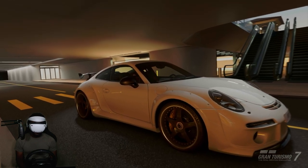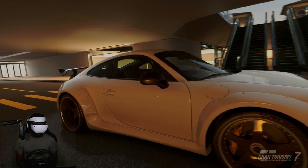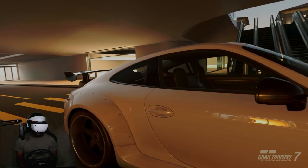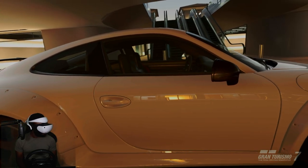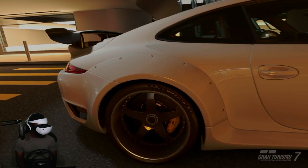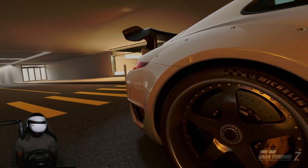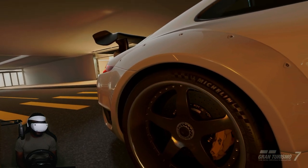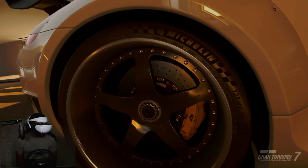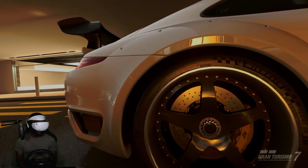Listen to the engine. I could feel the vibration in the controller. That's crazy. So we're just gonna have the Michelin brand on all the tires, huh? I mean, I ain't mad at it. I like the wheels.